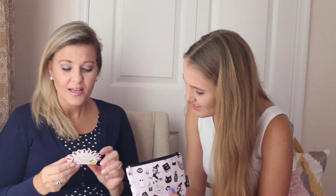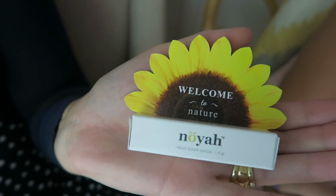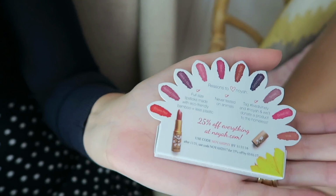Do you want to go first? Ta-da. Okay. This is Welcome to Nature by Noya. Okay, let's all have a guess how we say that. Okay, so this is a Welcome to Nature natural ingredients. This is a natural lipstick sample. Oh, that's nice. So it's all natural things. No parabens, no sulfates.